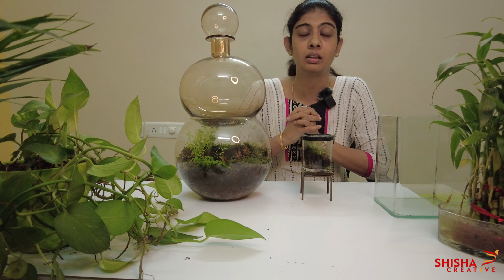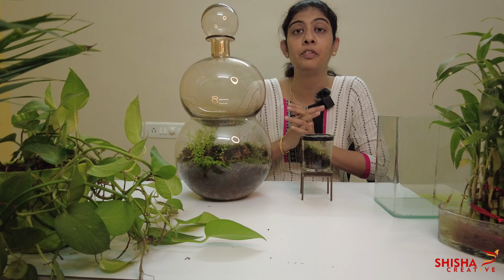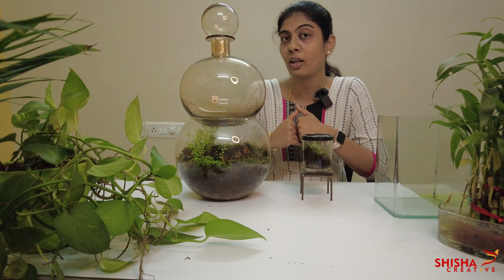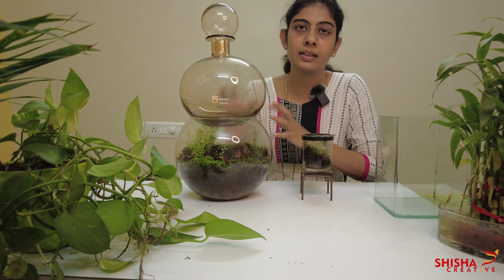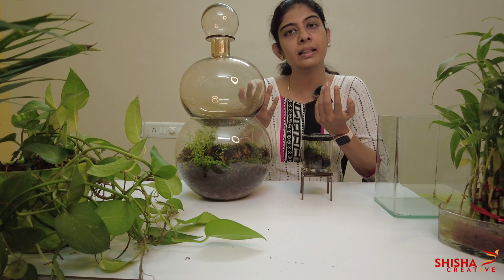I think the longest a terrarium has been alive is around 53 years. So if we do a good terrarium, it can live more than that. That is what I believe in. As we know, a terrarium contains layers, that is the gravel, and then the net, the coal, the sand, and then the plants.